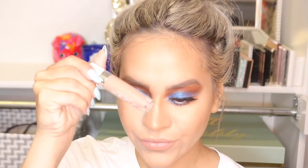And then taking Dose of Colors Can You Not lip gloss, a very, very nude color. Oh my God, this combination looked really, really well. It stayed on practically all day, and it's just really amazing.